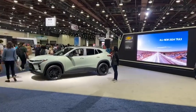Like last night, Ford had a big party to unveil their F-150. They had Darius Rucker there. This is a Tremor. I like the name Tremor.